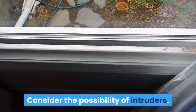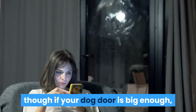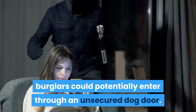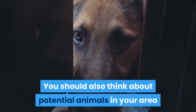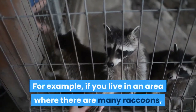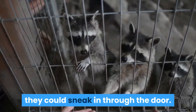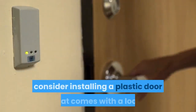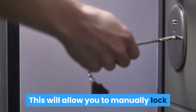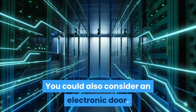Consider the possibility of intruders. This doesn't necessarily refer to people, though if your dog door is big enough, burglars could potentially enter through an unsecured dog door. You should also think about potential animals in your area that might enter through the dog's door. For example, if you live in an area where there are many raccoons, they could sneak in through the door. If you are worried about this issue, consider installing a plastic door that comes with a lock. This will allow you to manually lock and unlock the door when you need to. You could also consider an electronic door.